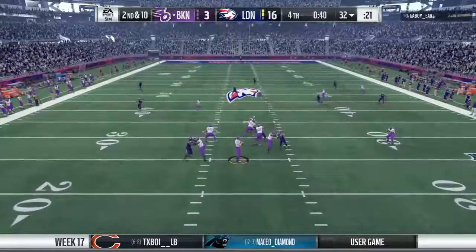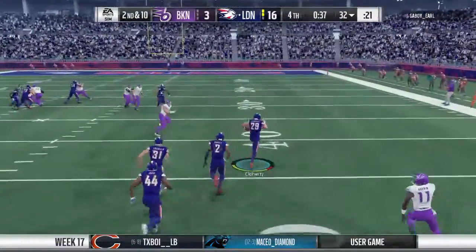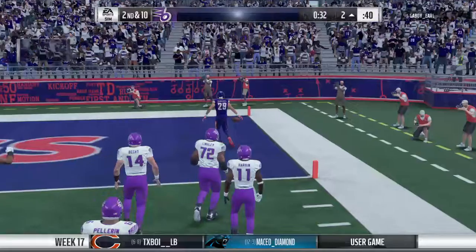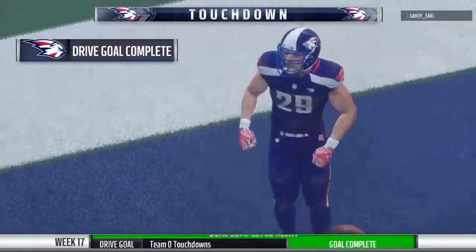He'll try again with the arm here on second down. And this is intercepted, and that should do it. He's picked off just shy of midfield. And he will have a touchdown. That's the story of the game.